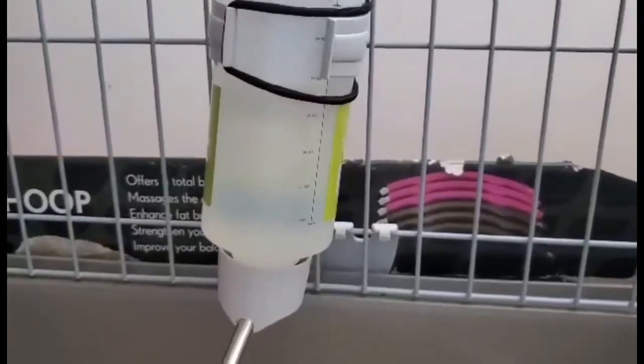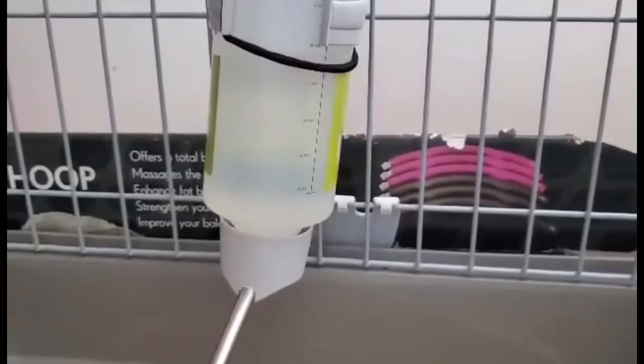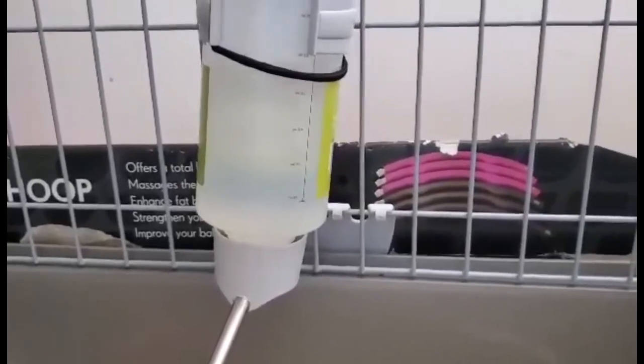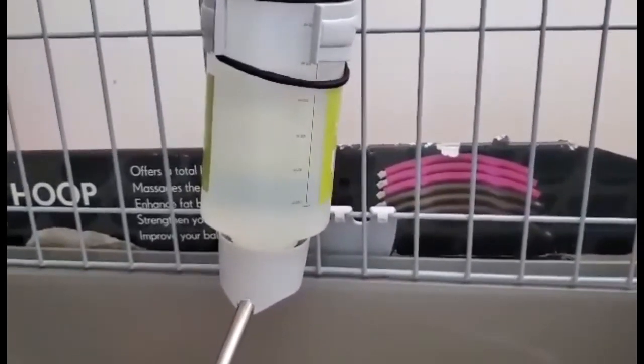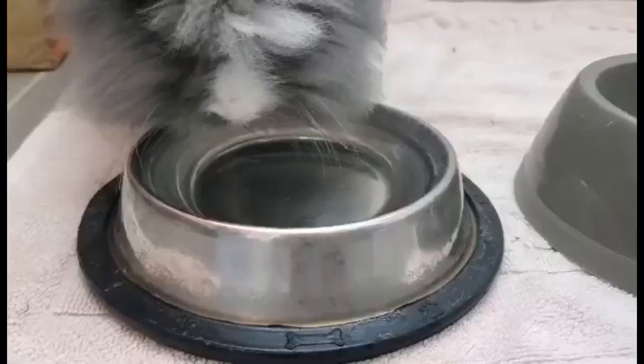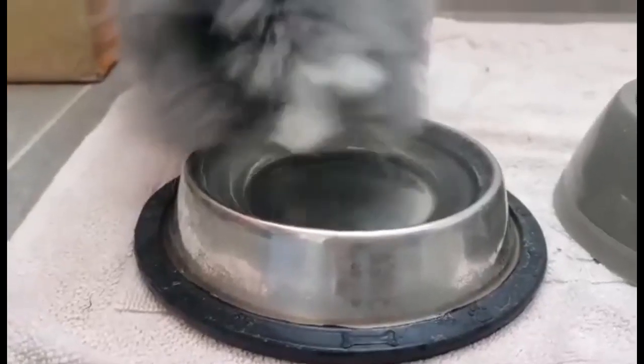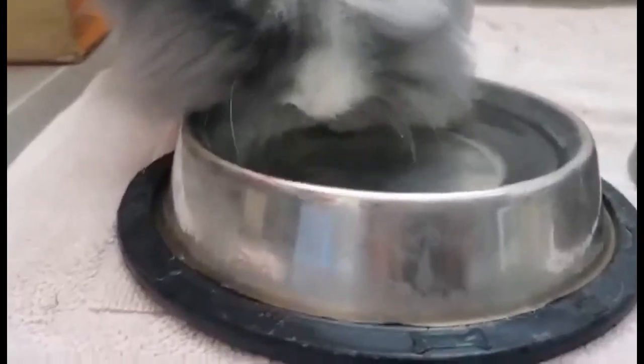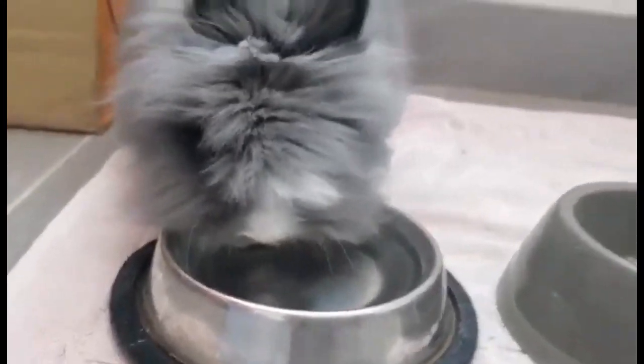We tried to give him water in this bottle, but he didn't like it, and it's kind of hard for him to drink. It's not their natural characteristic to drink from a bottle. That's why we gave him a drinking bowl. As I've told you, he doesn't like to drink from the feeding bottle, so he's drinking like this, in their natural way. Here he goes, playing inside this box.